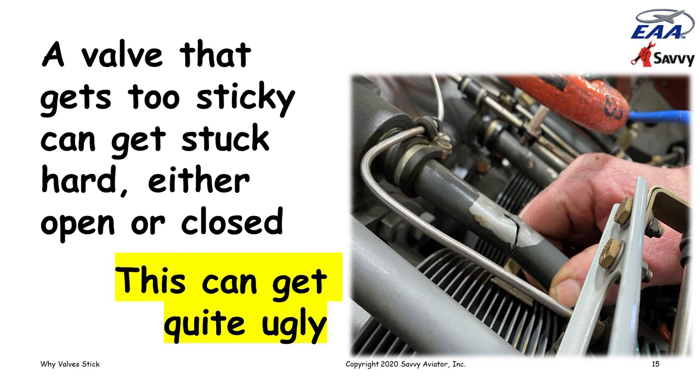On the other hand, if the valve sticks open, that's even worse. Because if the valve sticks open, what's likely to happen is that the piston will come up to top dead center, and it will hit the valve because the valve hasn't closed. It's called a valve strike. And sometimes the valve strike will break the head of the valve right off the stem, right at the weld point. And obviously that'll shut the cylinder down pretty well.